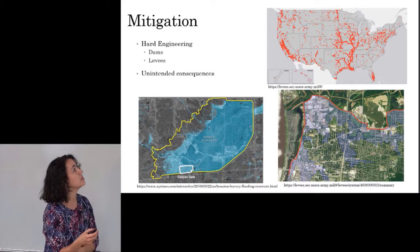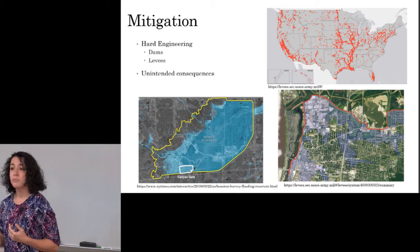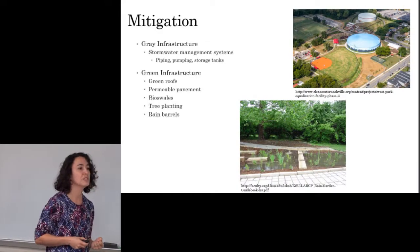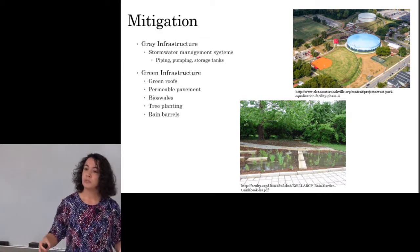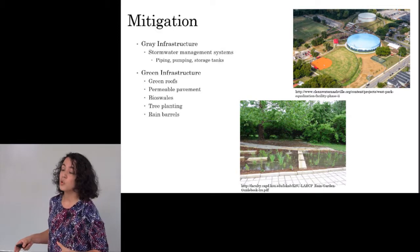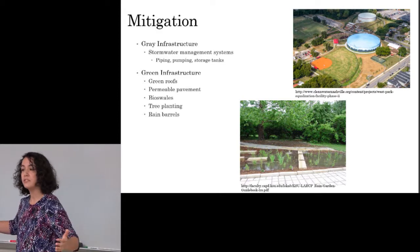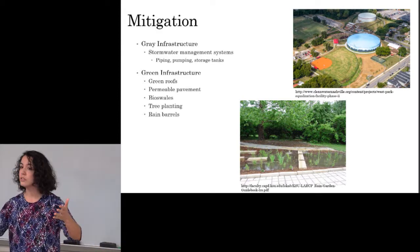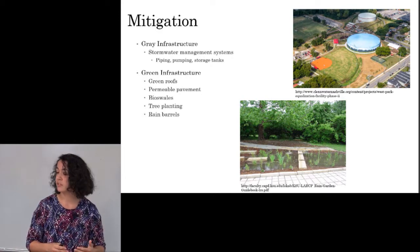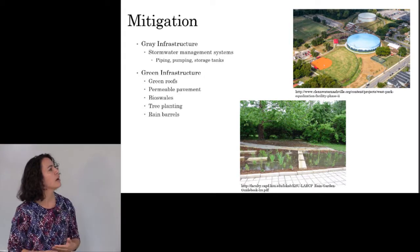Right? Okay, what else do we do? Gray infrastructure. Of course, one of the main ways we deal with particularly urban runoff. Right? So the stormwater systems, you have your piping from your stormwater sewers, pumping stations, storage tanks. So in some places they're building these great big tanks that are holding peak flows, and they just store them there until, say, your rainfall event has subsided, your river levels have lowered, and then they slowly release that water.